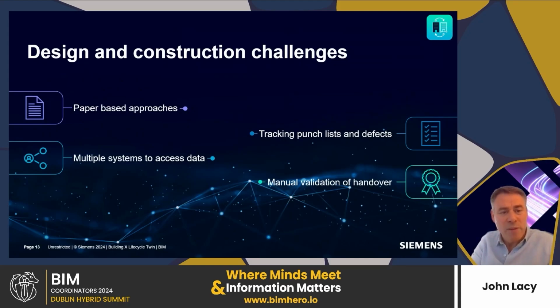Some of the design and construction challenges, I suppose, are this paper-based approach when it comes to commissioning and verifying information. By bringing all of this data to one place is a real benefit. Rather than having multiple systems to access the data, it's all retained in the one central location. Tracking those punch lists and defects, and then moving away from manual validation to digitalized validation of handover and automating some of those steps.